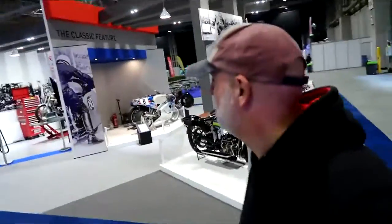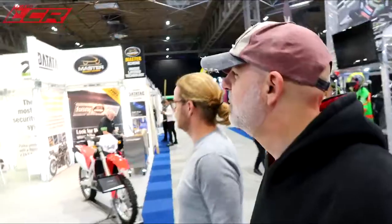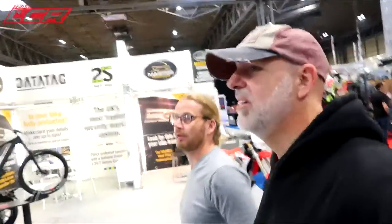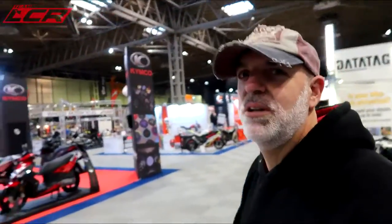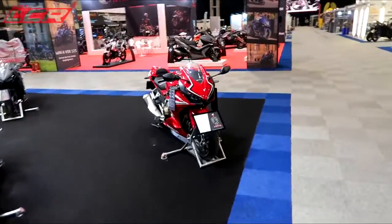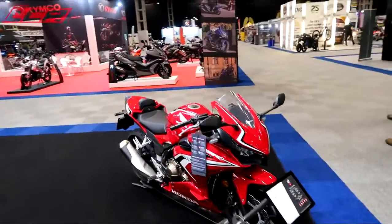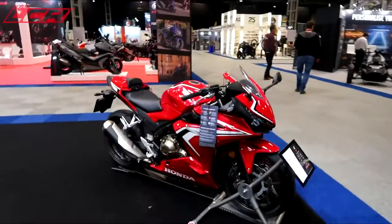Quick 15 minutes before the place opens to do a quick look round, look at some of the bikes. What do you want to look at first? Aprilia stand. Okay, mate. I'm looking forward to seeing the new RSV4 in Toronto. Oh, is that the new 500? It doesn't look bad, does it, for a CBR 500? Yeah, that looks nice, doesn't it?